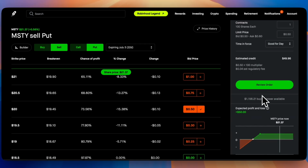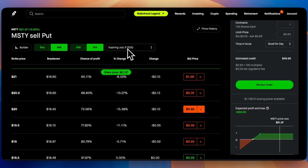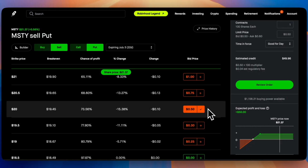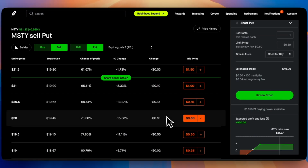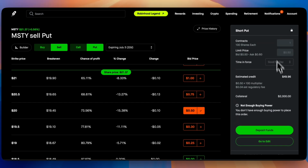So we multiply the credit by 100, which is going to be $50. And basically what this contract is saying is that we expect MSTY to stay above $20 per share by expiration July 3rd. And if it does not, say MSTY is at $19 per share on July 3rd, we have to buy 100 shares at our strike price, which is $20. But remember, we received a credit of $50 for the contract, so our cost basis is more likely going to be $19.50 per share. You do have to have enough cash collateral in your account to open this trade. So in this case, you need $2,000 of collateral to put down for a cash secured put.